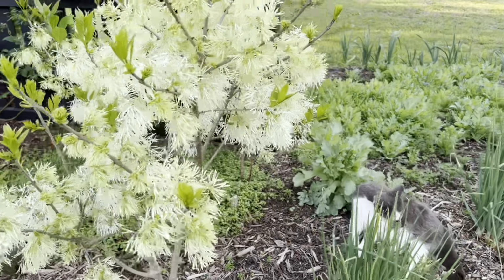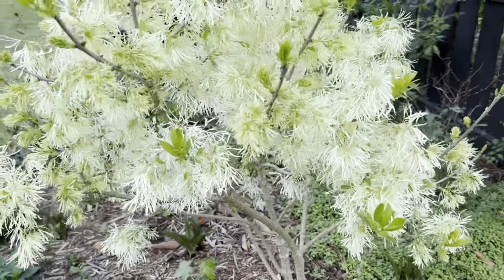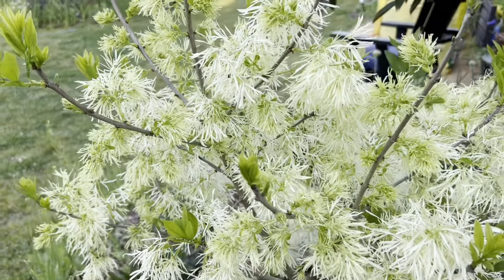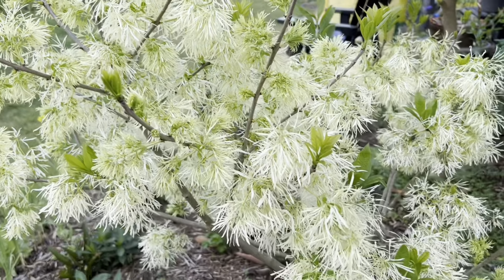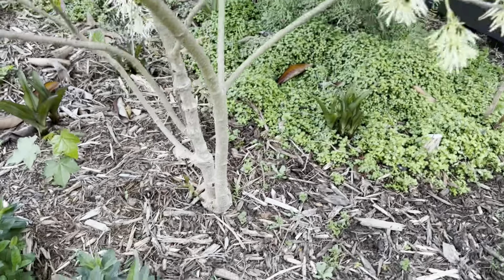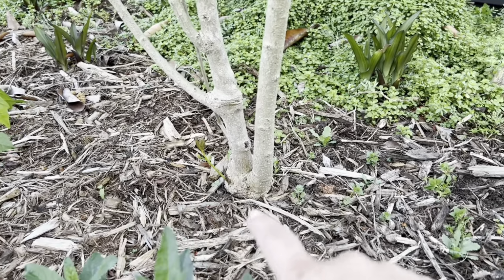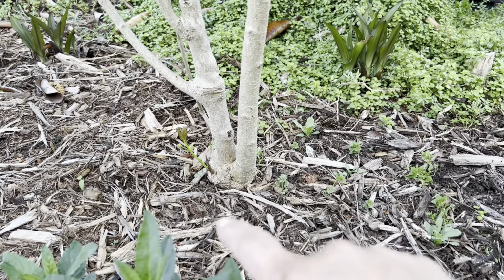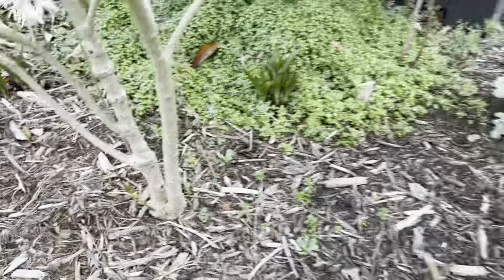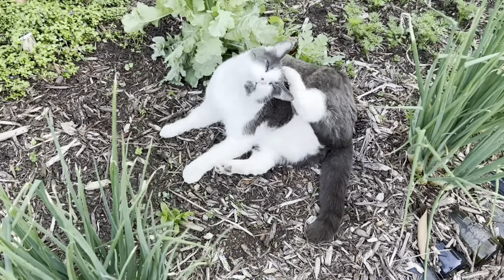I forget the name of this variety, but this is the native fringe tree, and this is the best it's ever looked. So I'm glad it's finally established. Now this is grafted, and you see I have to cut any growth off from under because that would be rootstock developing. Cubby, that's your job. He's like, yeah, right.